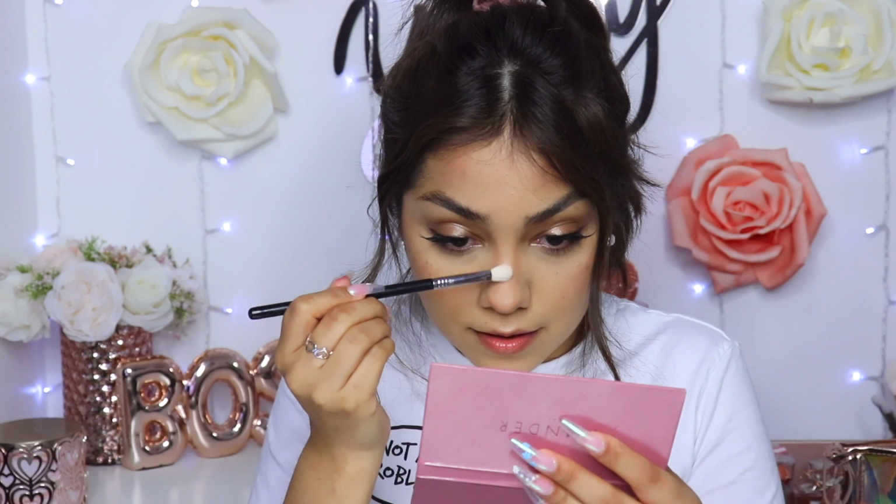So now we're going back with the same brush we used for the eyes to add the nose highlight and the Cupid's bow. I'm gonna add some mascara on my lower lashes. You don't have to if you don't want to, but just a little bit, because, you know, it just opens my eyes a little bit more.